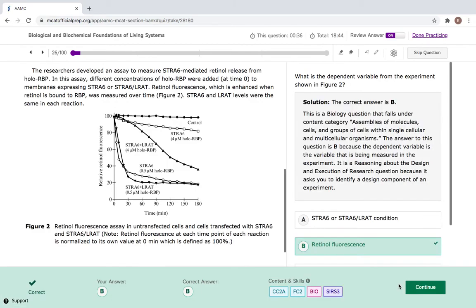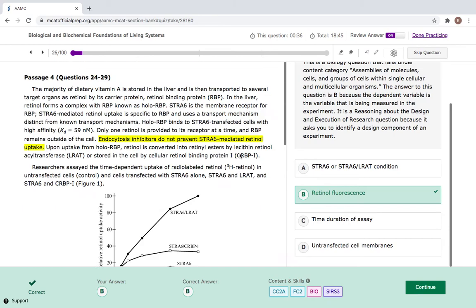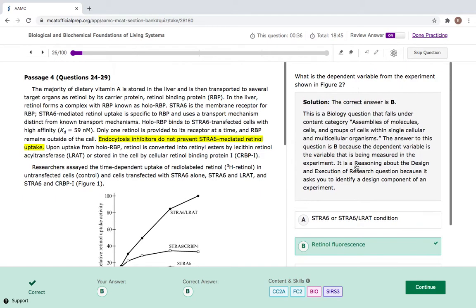Are you serious right now? Boom. That was such an easy question. See, guys, the MCAT is not that bad. It's really not that bad. Oh my God, this question was like a 5th grader question.